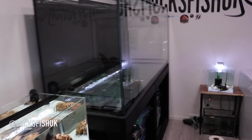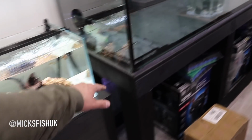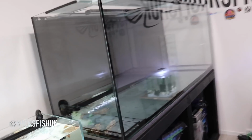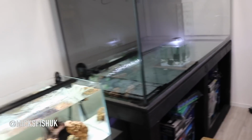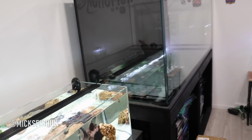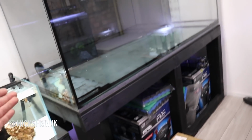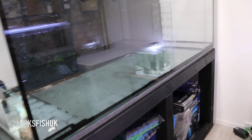I've got a 6-foot tank here. It's a monstrous tank, you know. It's as tall as my monster tank in my house. So it's like 800 high by, I think it's 630, 640, something like that in the width. So it's a big old tank. Once it's filled up with the FX6s, it's like 1,020 litres, so it's a big tank.